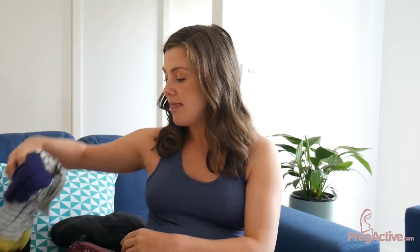And then we move into some things that are going to help us throughout the labor or just after. Toilet paper. It was one that was told to me by a PregActive mama, so I'm taking it.